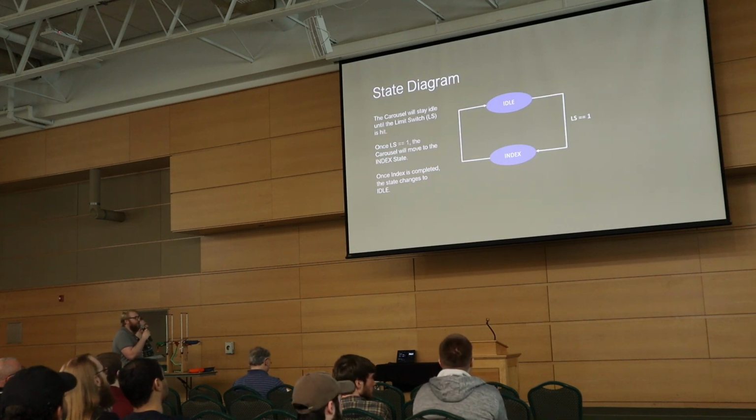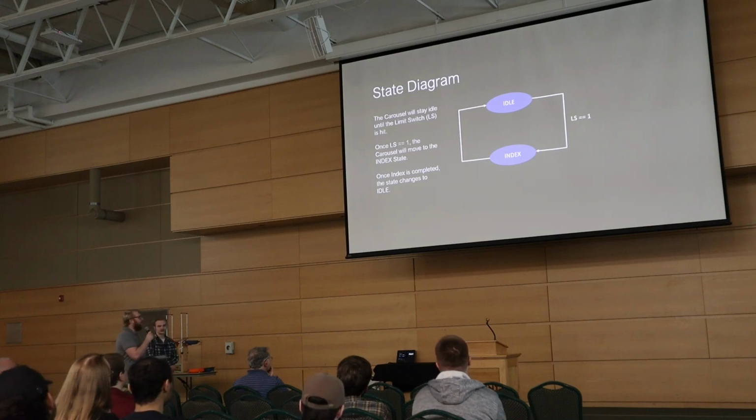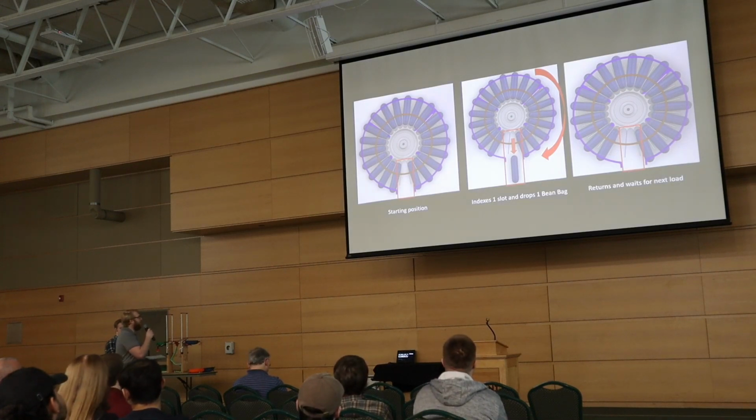So this is a very simple state diagram of how it works. I basically just told you that it's in an idle state, it waits for a limit switch to be pressed, then it goes into the indexing state. So here's a little picture of how it works. There's a starting position, and I purposely left that spot empty, so it would obviously just fall out anyway. So it indexes one slot, it drops one beanbag, and then returns and waits for the next load.